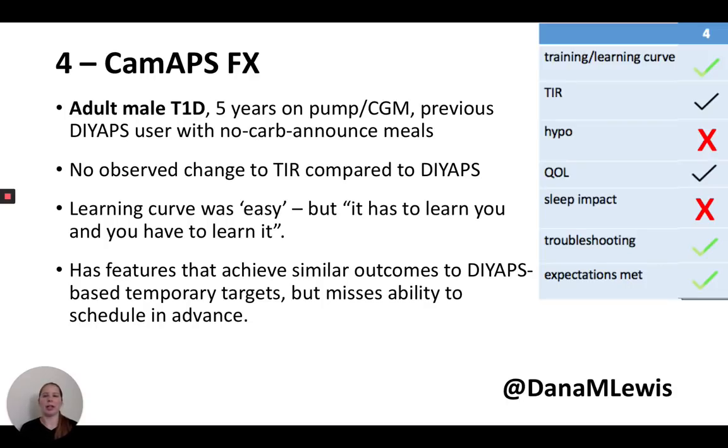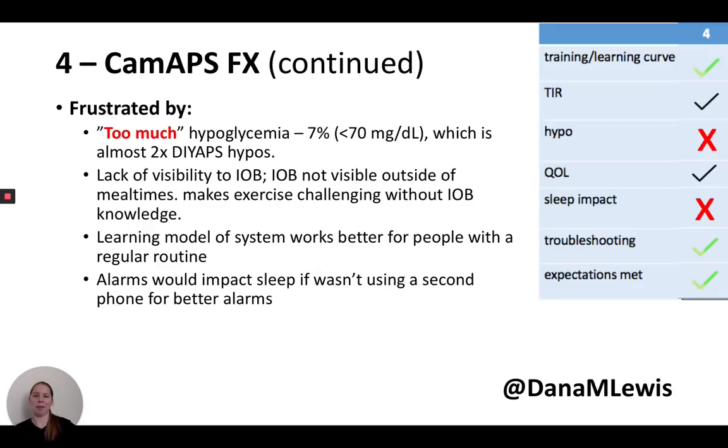Interestingly, this user got no difference in time in range from the DIY system overall, and thought the learning curve was relatively easy, although he noted that it has to learn you, and you have to learn the system. This system seems to have more temporary targets and the ability to adjust them, which he thought was relatively positive, but he does miss the ability from the DIY systems to pre-schedule those target adjustments in advance.